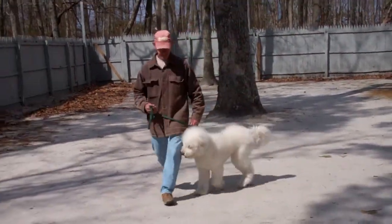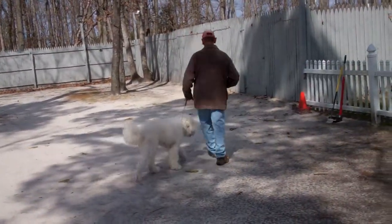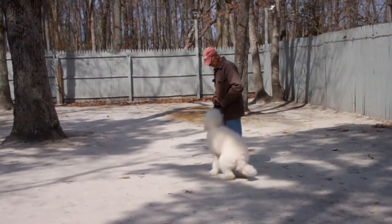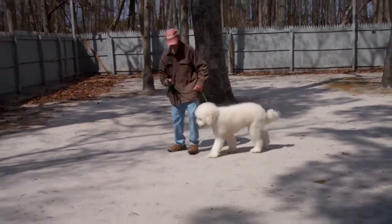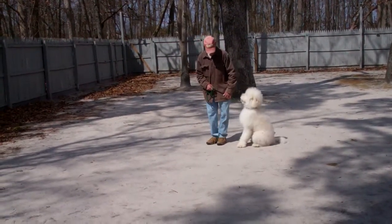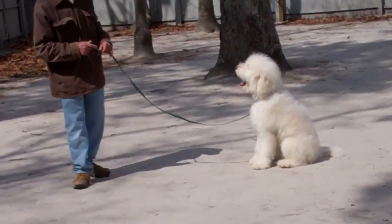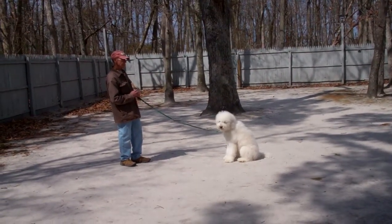At that point, Brody expects to get another command, and they're running through their heel and their sit and their stay again for us. And remember, with your stationary exercises, your sit stay and your down stay, you're building attention span and maturity and focus. And they should be used indoors as well as outdoors. You're going to incorporate your training into your everyday living situation.